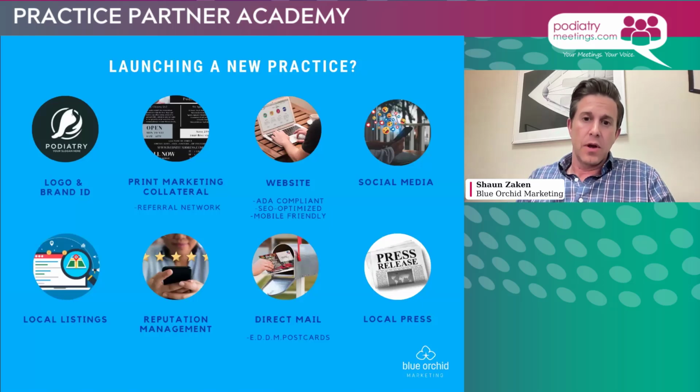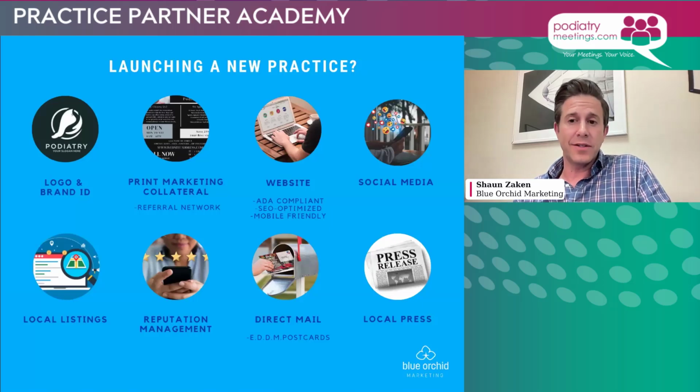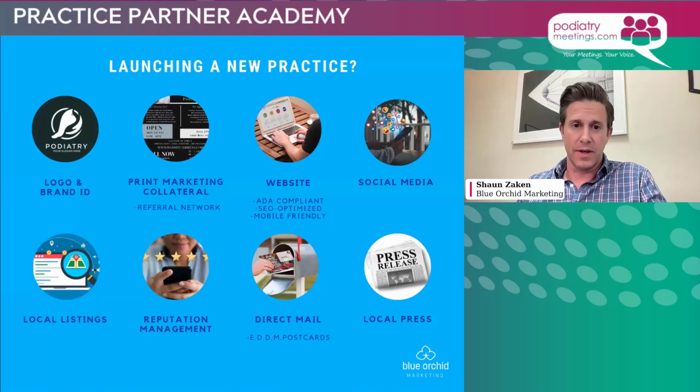Print materials. What are you distributing around town to build out your referral network? What, if anything, are you handing out on site to new patients who are coming in? All critically important. Your website. Of course, we're going to want to see a modern, SEO optimized and user-friendly website that represents you.